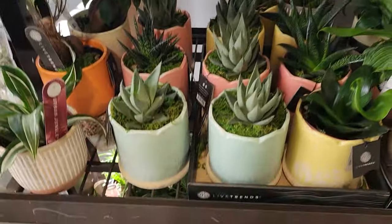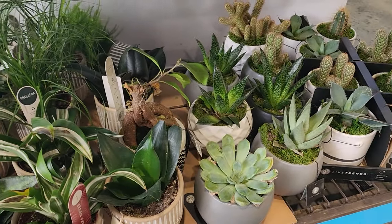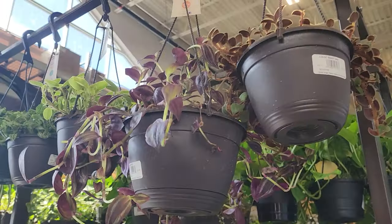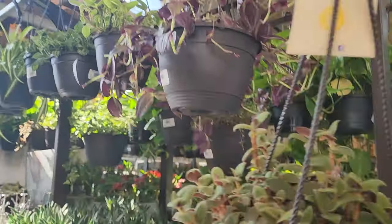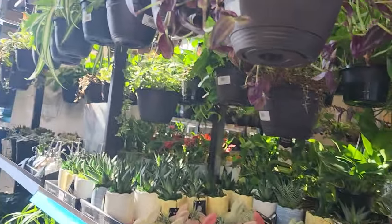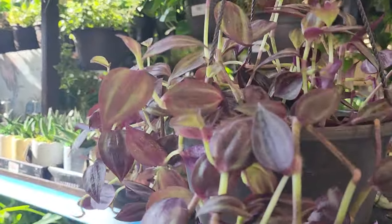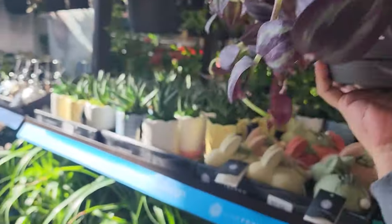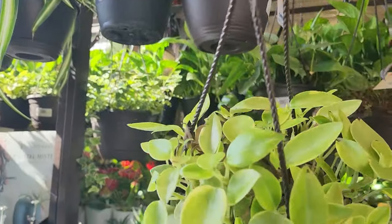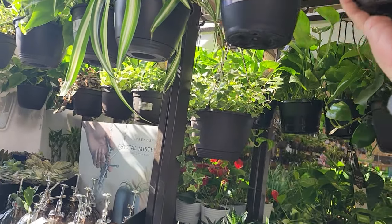So they had some small ficus trees as well as some calatheas in these smaller pots. And I believe these are like $14.98. Really affordable. And then they had a ton of Tradescantia baskets. This one I think is the baby bunny bellies. Really cute. That was the smaller pot for $16.98. And then the larger pot here of the purple Tradescantia. And a smaller pot of this peperomia. I don't remember what it's called.